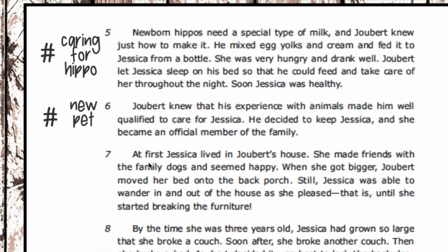Paragraph 7. At first, Jessica lived in Joubert's house. She made friends with the family dogs and seemed happy. When she got bigger, Joubert moved her bed onto the back porch. Still, Jessica was able to wander in and out of the house as she pleased. That is, until she started breaking the furniture.